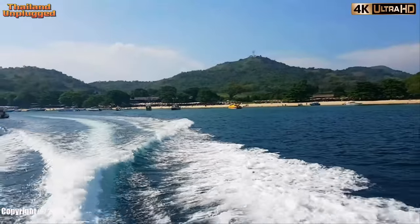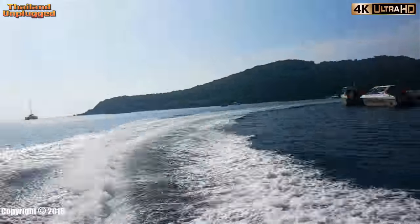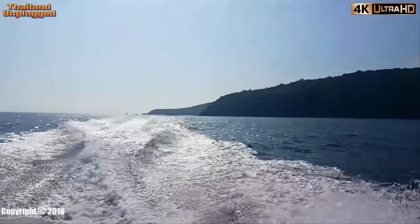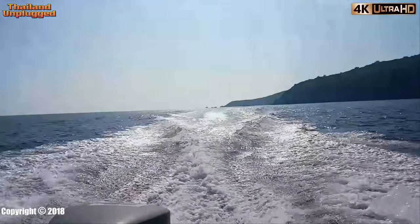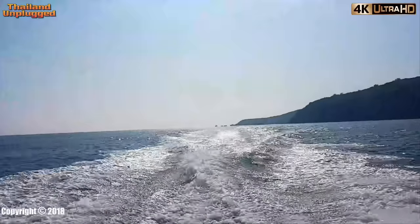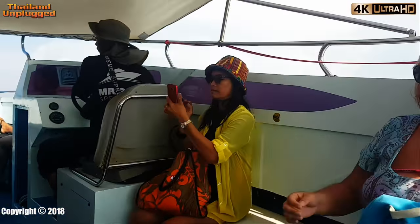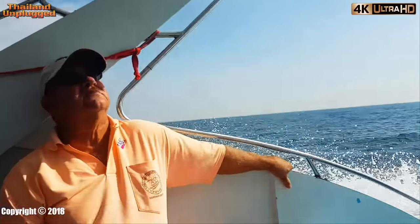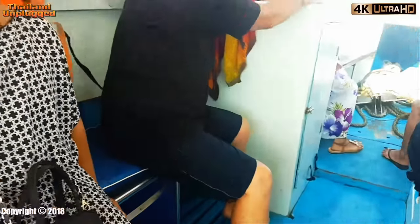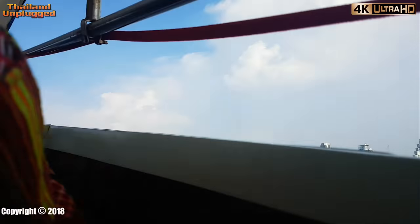Well, that was Monkey Island for you. They call it Monkey Island. It's only a beach, really. I tell you what, if you're in Pattaya, get out here and have a look at this. It's absolutely fantastic. Very good value for money and an excellent day out. Rough, the speedboat ride, but you get there much quicker. It's about 15 minutes, I think. You get tossed around a lot in these things. It's very hard to film. I've nearly broken my teeth a few times on the camera.